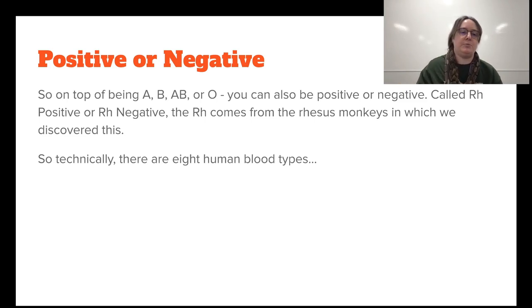So we call that Rh positive or Rh negative, and the Rh comes from the rhesus monkeys in which we discovered this. Once again, we had the ABO thing, so we gave blood again, and then some people got sick and died. Not a lot, but enough to make us go, oh God, there's something else.